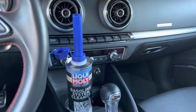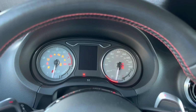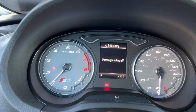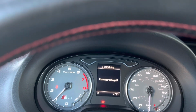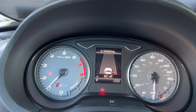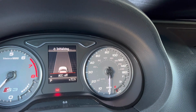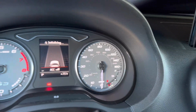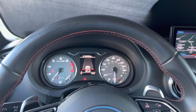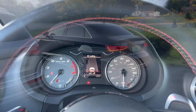It seems to have cured our slight roughness at idle, but hopefully, I'm going to try this over the course of a few days. This will clean the system out enough to not have the CEL come back on and throw that code. But it's definitely idling a little bit smoother, I think. Hopefully. I did it when there was less fuel in the tank, so about maybe a third or so of a tank. And we'll see how it goes from there.